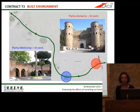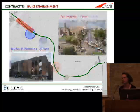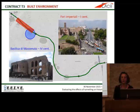And then further down the line, the Church of Santo Stefano Rotondo from the 5th century and the Amphitheatro Flavio, which everybody calls the Coliseum, from the 1st century. And the Basilica di Massenzio, which is a very important landmark in the Roman part of the city, from the 4th century, and several monuments along the Via dei Fori Imperiali, mostly dating to the 1st century.